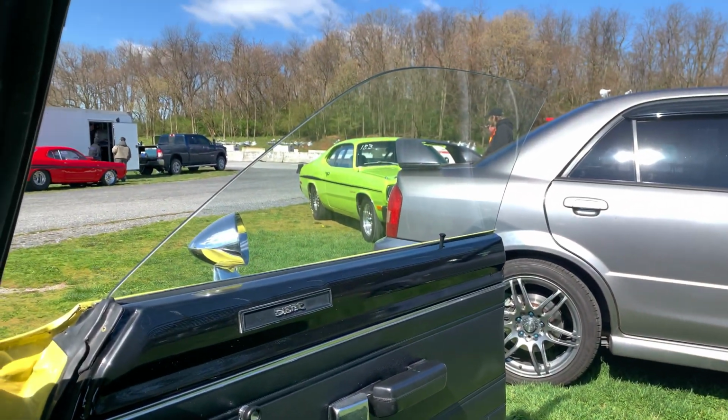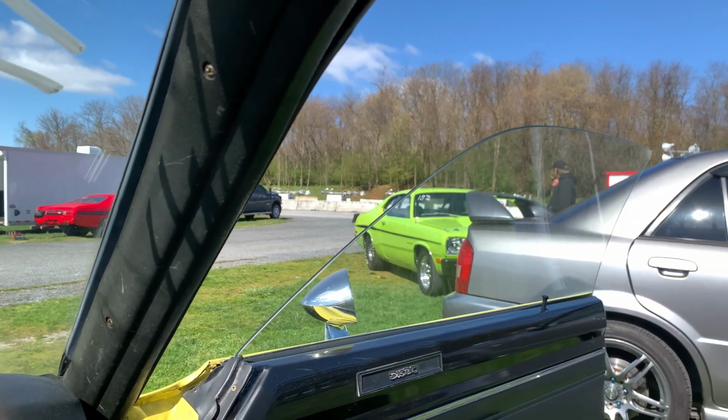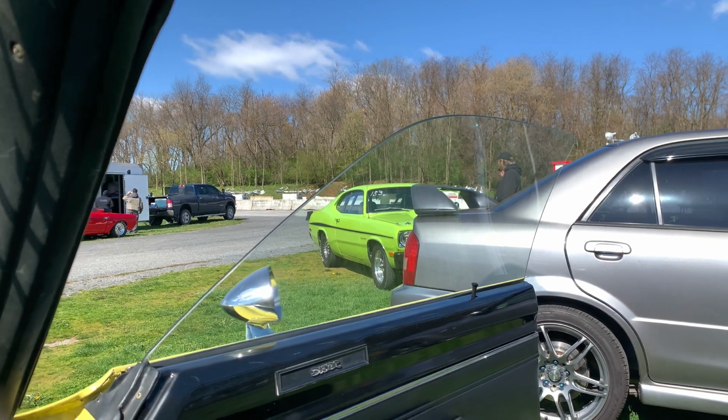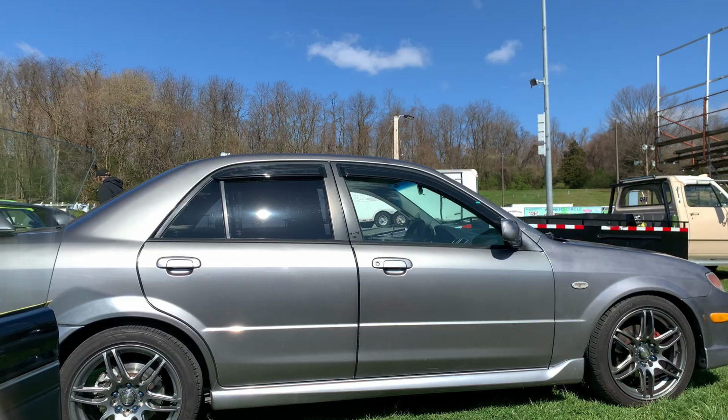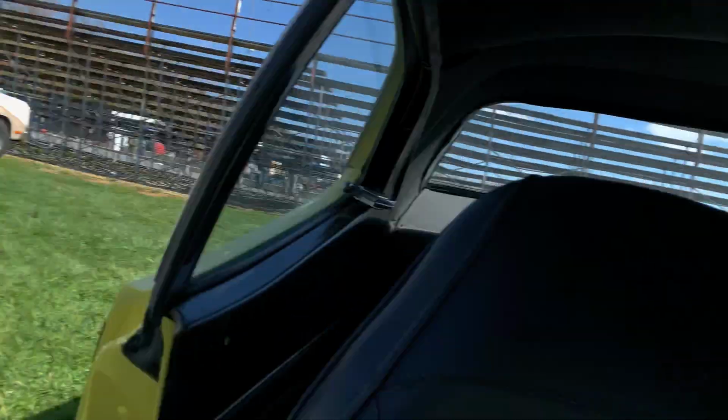I'm here with my buddy A-Body Tom. Got that badass lime green Duster there, the stroker motor. And my friend and co-worker, he's got his little Mazdaspeed Protege. Gonna see what that can run.